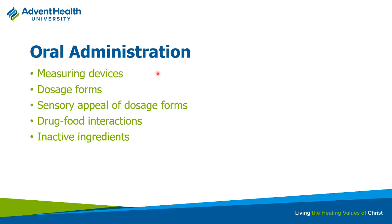Anyway, with oral administration, what are some things to consider here? Can they take it orally? So what dosage forms can they tolerate? Things like, can a 2-year-old take a tablet? Not likely, right? Unless it's maybe an oral disintegrating tablet, or a chewable medication, that could be one thing, right? What are some other things to consider?